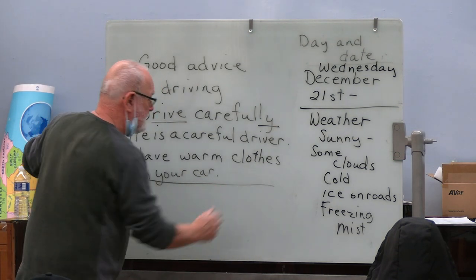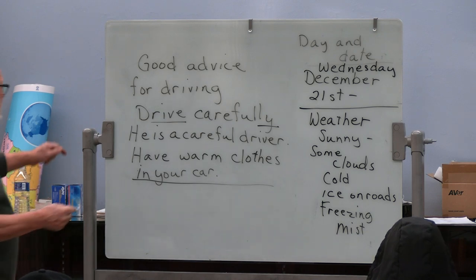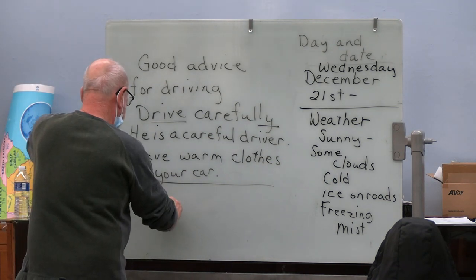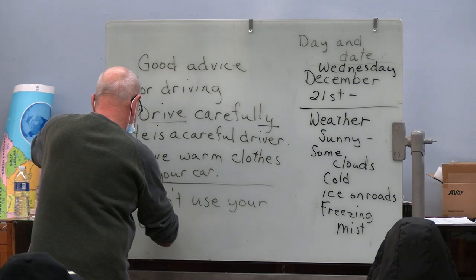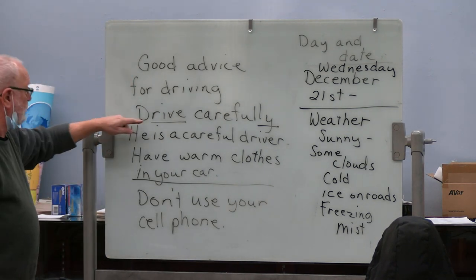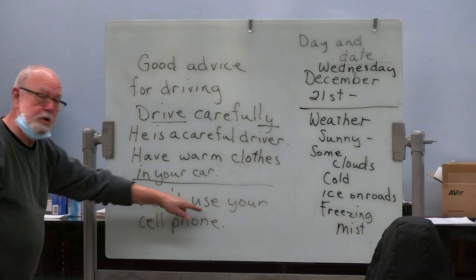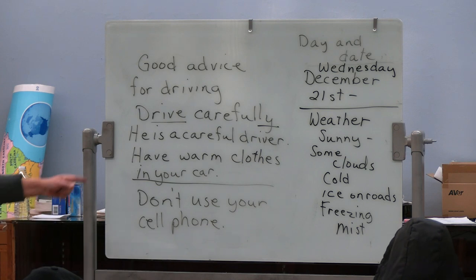What else? Advice for driving. Another directive? A negative one. Yeah. So these are those imperatives that we talked about. Drive, have, don't use, tells us. Don't use your cell phone. And what else can we think of? That was the slide. What? Road. Sliding. So, what should we do? Slow. Okay, drive carefully.